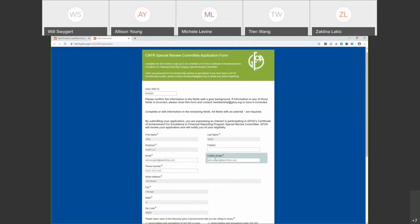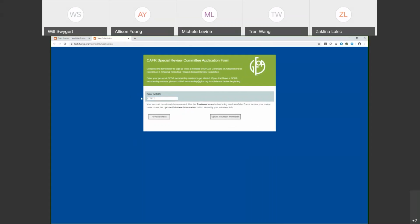Before I move on, I did want to mention one other option that you might see after entering your IMIS ID. Let's say you've already applied to be a volunteer reviewer and your account has been created. If for whatever reason you came back here and put in your IMIS ID again, you would see a message saying your account has already been created. So I believe this is correct. I think I created this dummy account before as well. Okay, so this is another fake IMIS ID account that's already been created within Laserfiche. So if I put in my IMIS ID and I already have an account created, it's going to tell me the account has already been created.